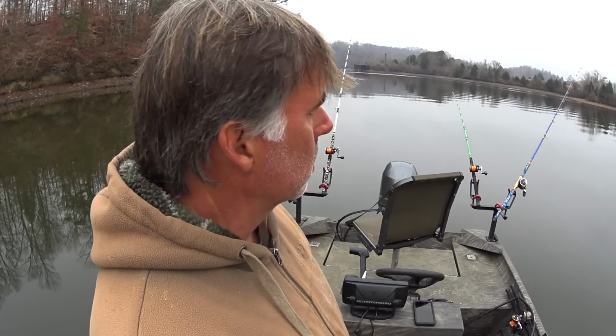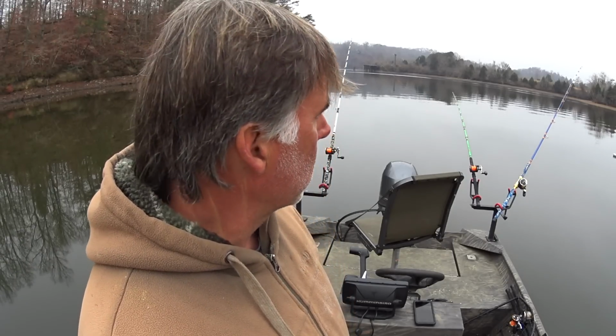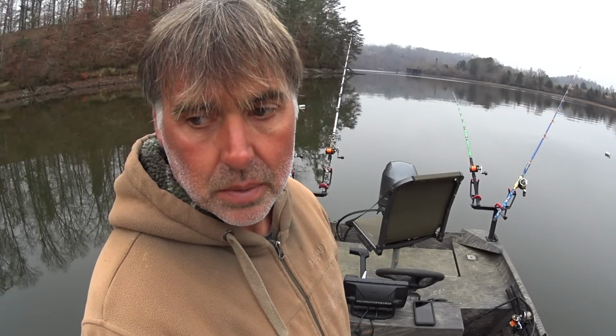And so I'm going to come up in this little pocket here. It gets really shallow, and we'll see what we can come up with in this little bit warmer water. It seems to be warming as I'm going up, so the one we're looking for could be back up here in this skinny little creek.